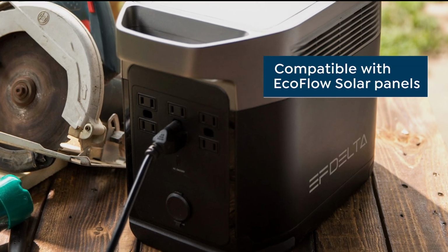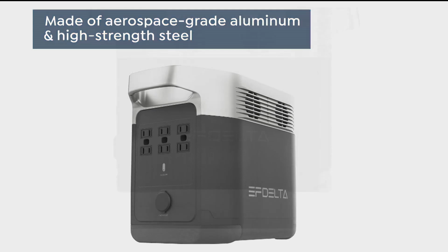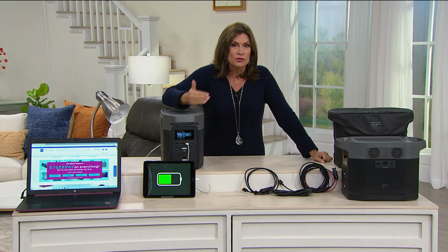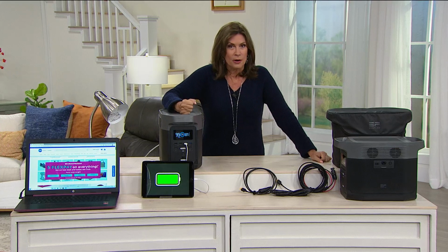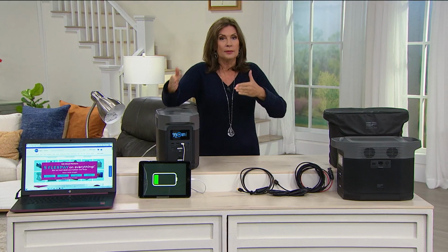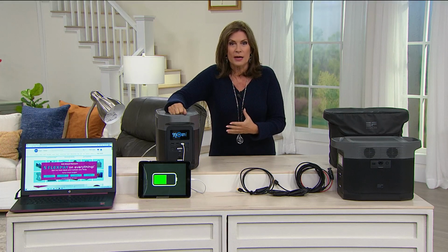Plug 13 different things in, and look at all of the outlets. Look at the way you can even plug in your 3-prong devices as well. Superpower, super smart. What an investment. Yeah, I know you probably didn't wake up today thinking, oh, I've got to get a power station. Let me tell you, when you have this, you will have this year after year after year, if you just use it a couple of times. But you'll find that it's great in case of emergency.